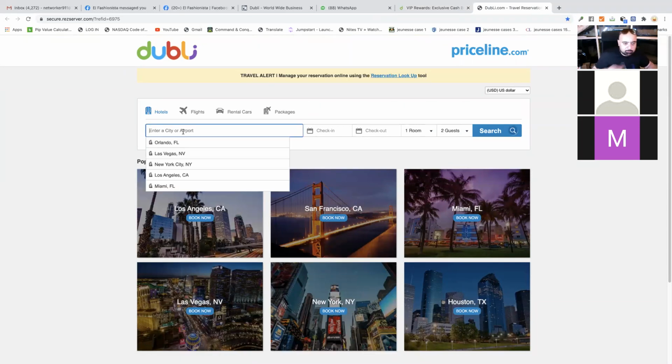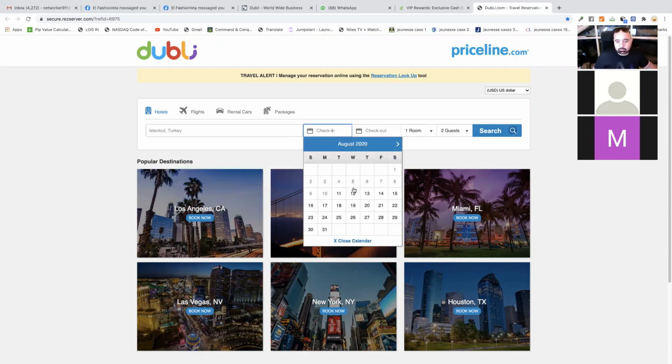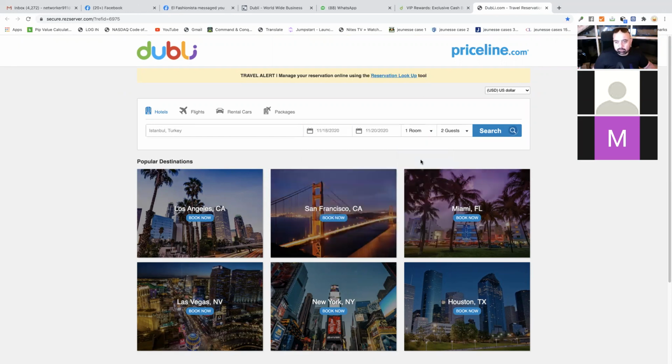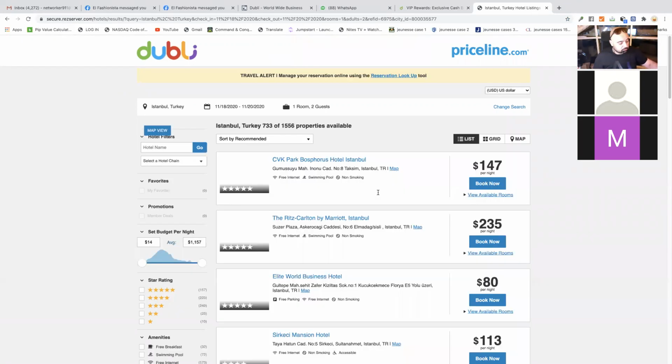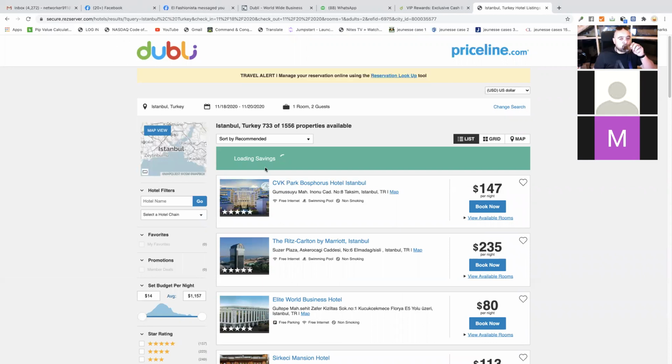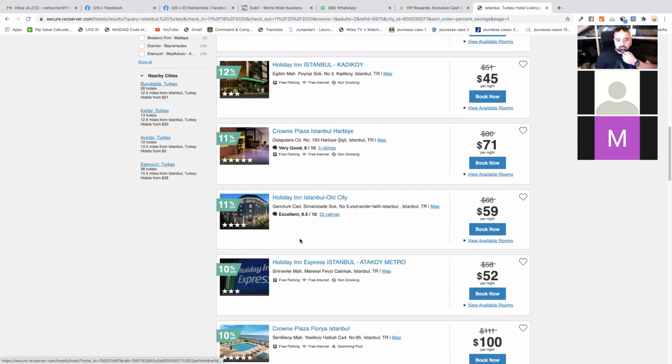He can show you, for example, if I want to check Istanbul, Turkey, let's make it in November. For example, we'll take 1 or 2 examples. For 2 nights, 1 room, 2 guests, search. See, it's loading the deals. Now, once the deals are loaded, I can just sort them by the highest percent saving. Those are the deals available in Istanbul.